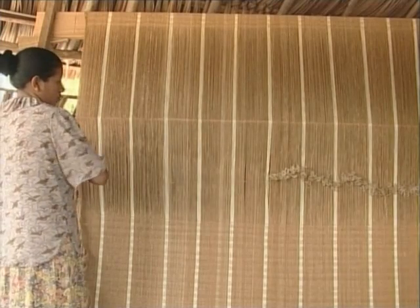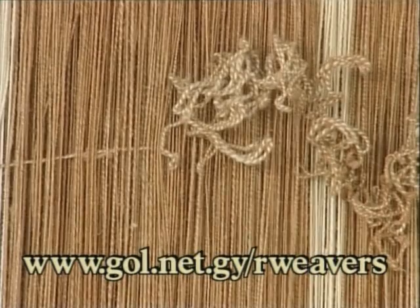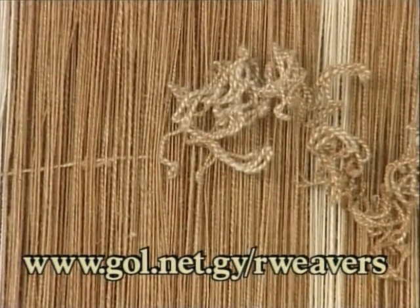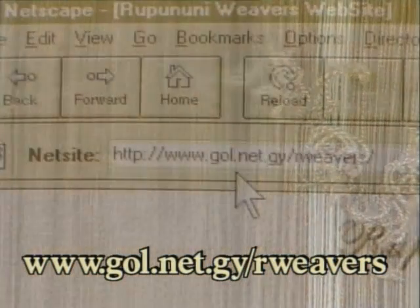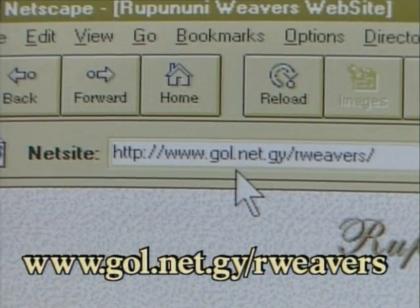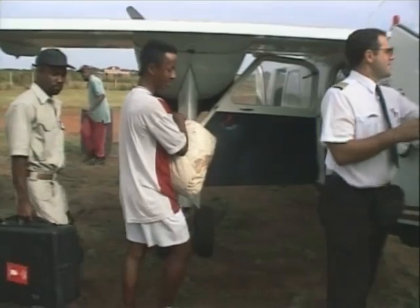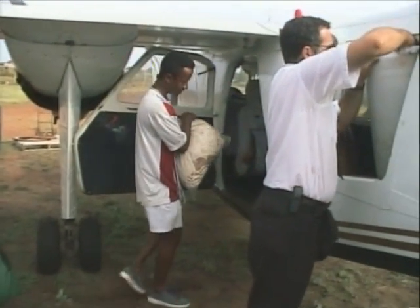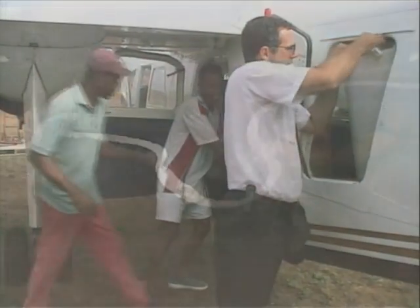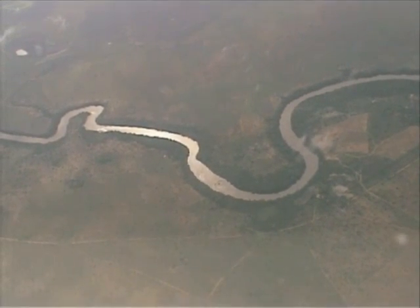To order a hammock, go to the Rupununi Weavers website at www.gol.net.gy/rweavers. Payment can be made directly through the internet via credit card. The hammocks are sent on small planes to Georgetown, where they are safely packed and DHL shipped to the purchaser anywhere in the world.